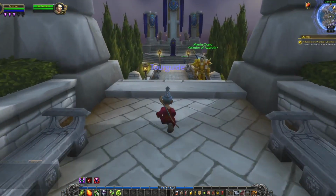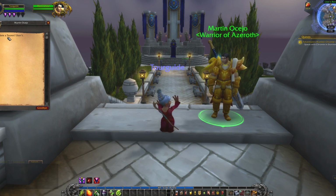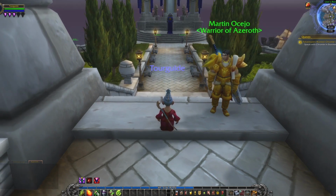On my way to Lion's Rest, I stopped and had a chat with Martin. He was sharing his experience of dating Taurens. Martin is named after a 3D artist at Blizzard. Many NPCs in the game are named after Blizzard employees, their friends, and their families.